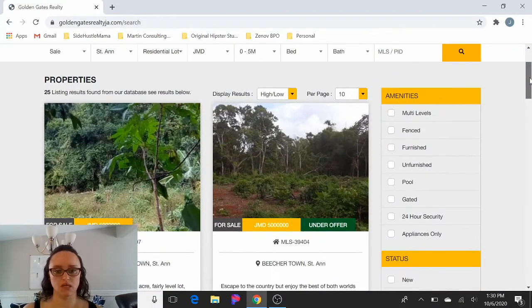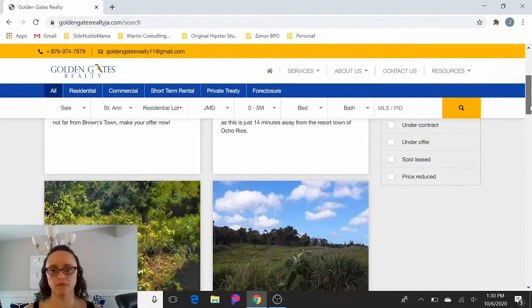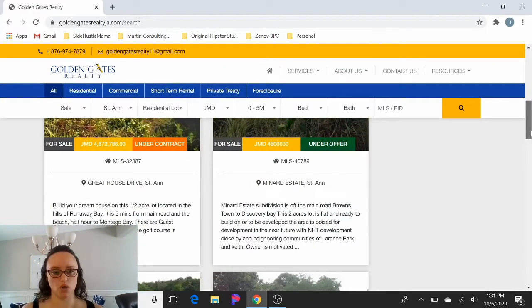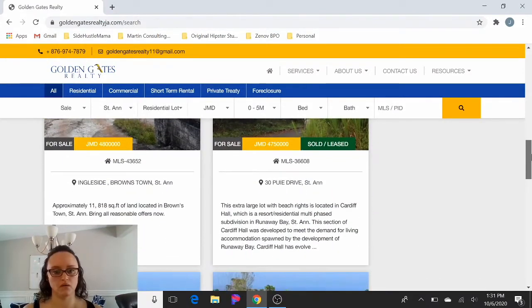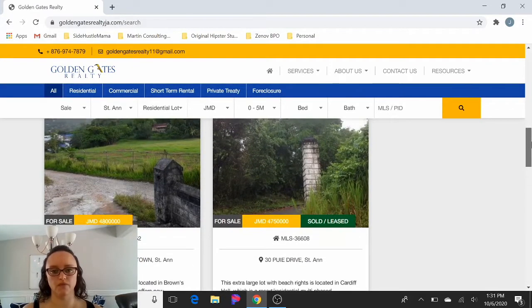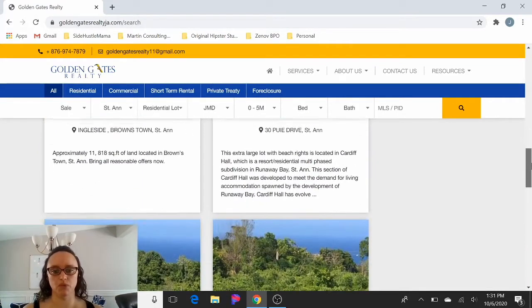All right, so you see here, Goshen, Browns, Brownstown, Beecher Town. If you're familiar with Jamaica, these are kind of farther out from Ocho Rios. I wouldn't say they're in the middle of all the action, right? Some of them are larger. Like this one, for example, is 2 acres, which is a great piece of land for $4.8 million. But as you can see here, they're kind of farther out from the middle of things, which can be a positive if you want a quieter area, if you want to be more secluded.